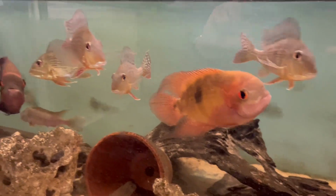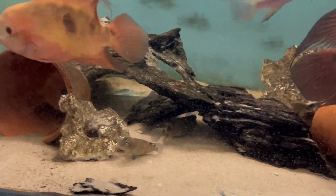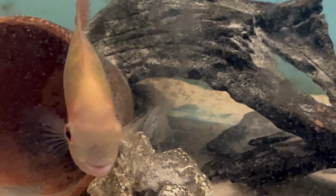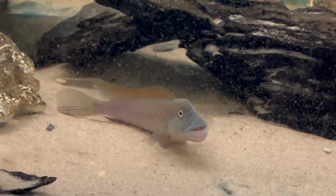The South American tank with the geophagus and the chocolate cichlids. So there's the two pair of chocolate cichlids, and the West Africans, the buffalo heads and the Tianti. So let's see if we can get a close up. There's the buffalo head. There's actually three of those, and there's two of the Tianti. There's one of the Tianti. They are quite big, those now.